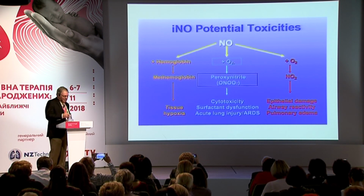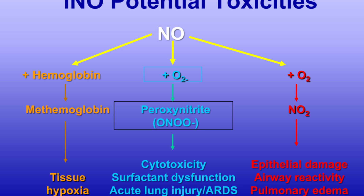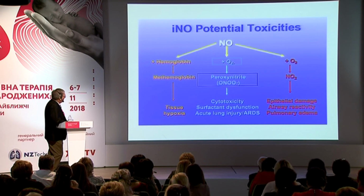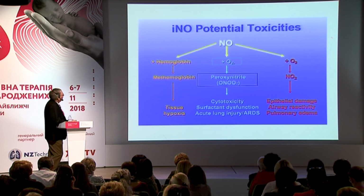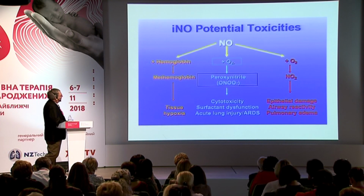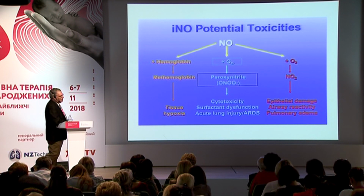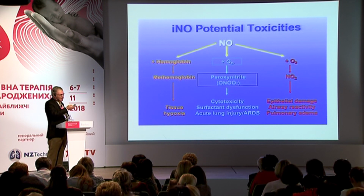It's also potentially a very toxic drug if given in excess. Normally we control this fairly well when we're using it therapeutically. It can combine with hemoglobin to form methemoglobin, which in excess can lead to tissue hypoxia. It can form with oxygen to produce peroxynitrite, which is cytotoxic, causes surfactant dysfunction, and may result in acute lung injury or ARDS. And it can also form with oxygen to form nitrogen dioxide and other nitrites, which cause epithelial damage, airway reactivity, and even pulmonary edema. So we really have a very limited therapeutic window for this drug.